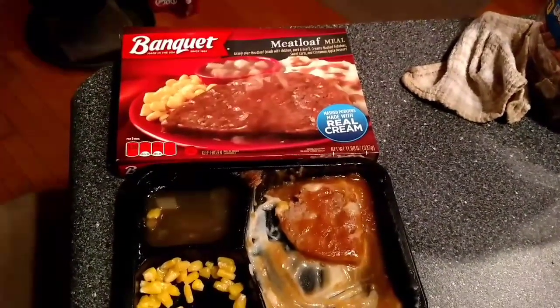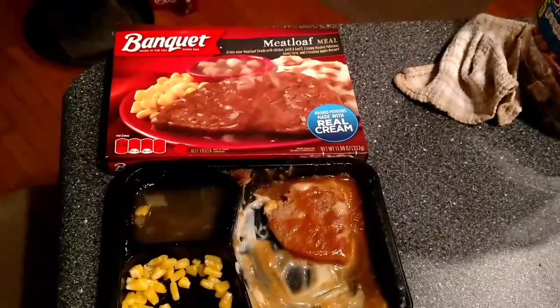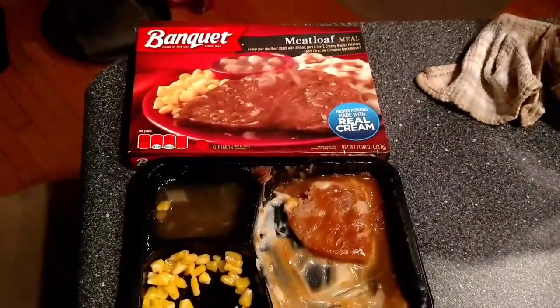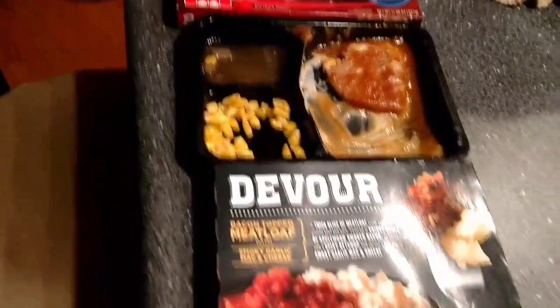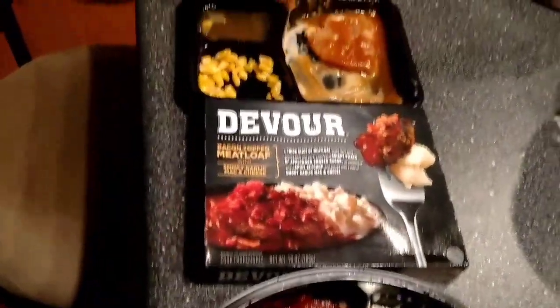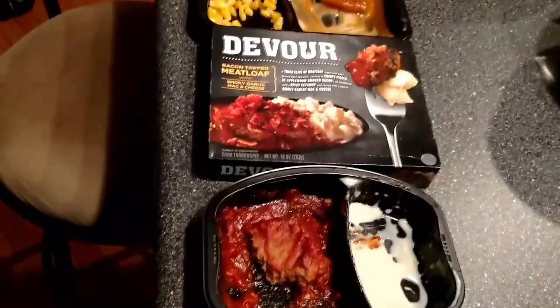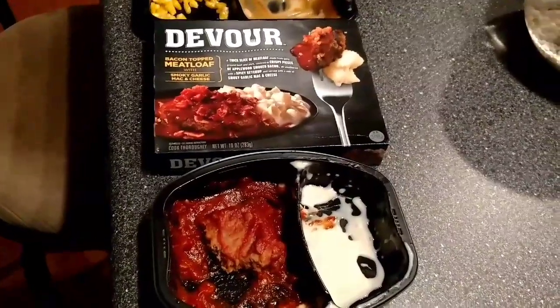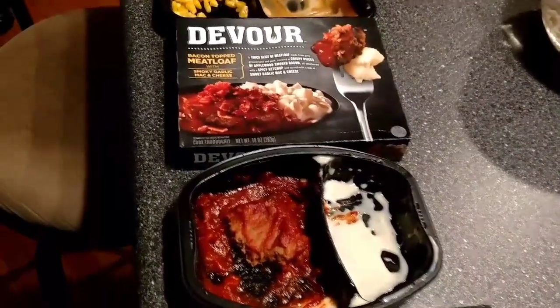All right, so I've ranked them in order of worst to first. And we do have an overwhelming favorite. At number five, the worst meatloaf in this frozen food face-off is the Banquet meatloaf, which cost me $1.98. Number four, I'm gonna have to go with the Devour. I just was not feeling that sauce. And for $3.88, I was expecting a little bit more.